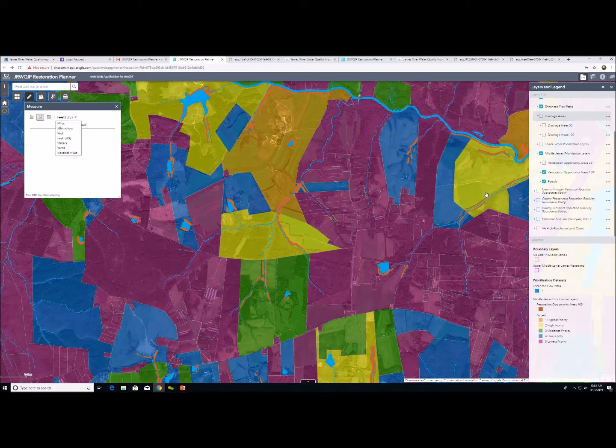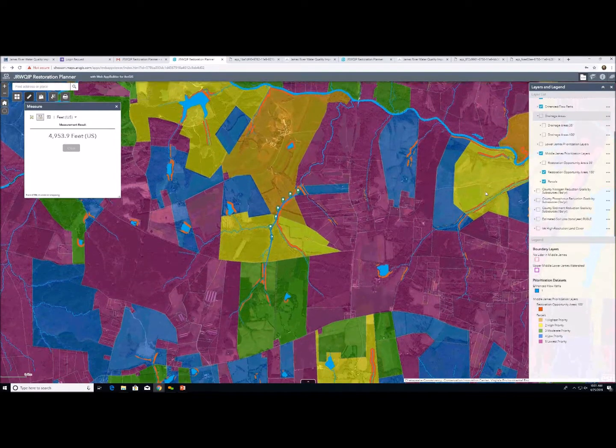So I can click on this arrow right here to select the unit that I want to measure. So I want feet. And then you can just click on the map and draw some points connecting your line. I'm not going to be super precise for demonstration purposes, but double click to end the line, and that'll give you the linear distance in feet. So this is a handy little tool, for example, for measuring buffer width in a particular area or measuring stream reaches. So I'm going to clear that.